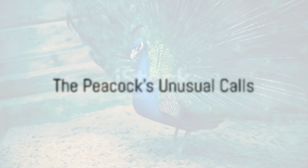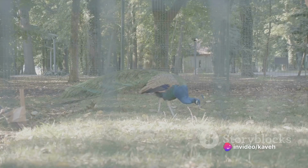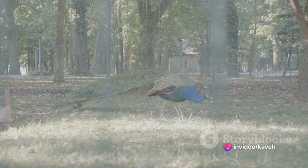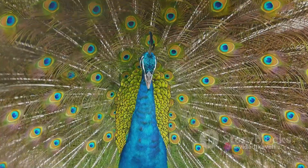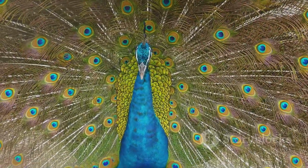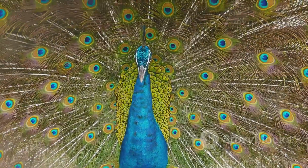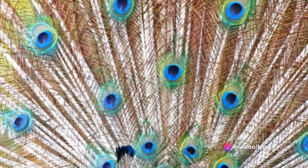The peacock's allure doesn't stop at their visual appeal, but extends to their unique vocalizations. Ever heard a peacock's call? Peacocks have an array of distinctive calls, each serving a different purpose, from mating to warning and even communication with their young. These sounds are as unique and fascinating as the birds themselves. Their calls can be as varied as the stunning colors in their plumage. Let's begin with the peacock's mating call.